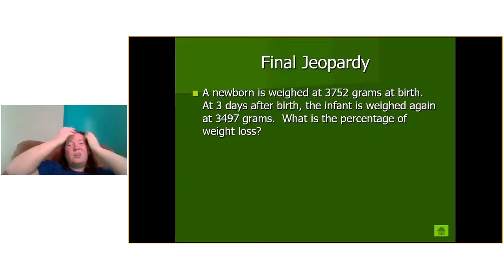All right, last math. Let's see if you know this one. My day class should know this because we went over this. Let's see how the night class does. You have a newborn that's weighed at 3,752 grams at birth. At 3 days after birth, the infant is weighed again at 3,497 grams. Based on that, determine the percentage of weight loss. I'm going to give y'all a second to work through it before I give you the answer.